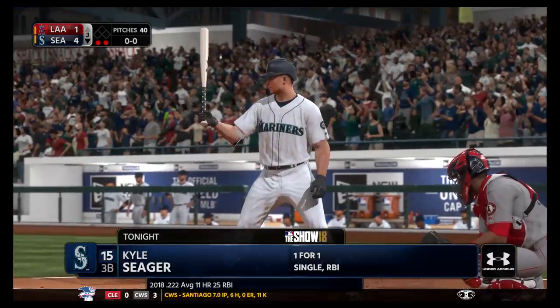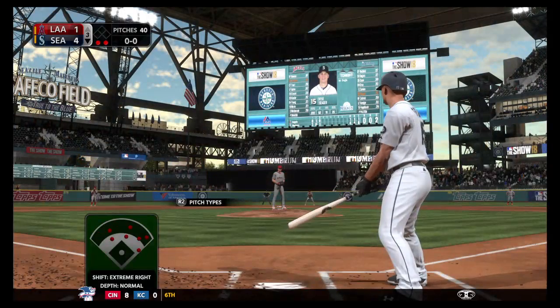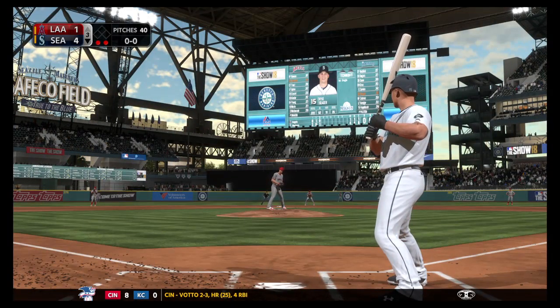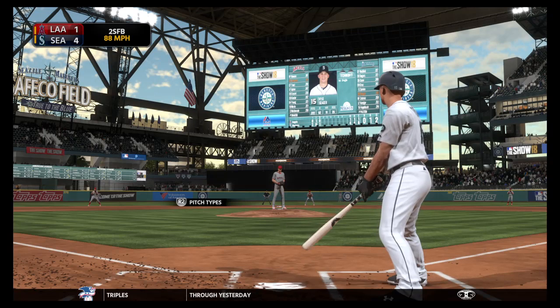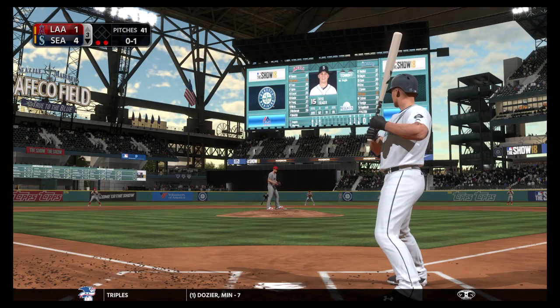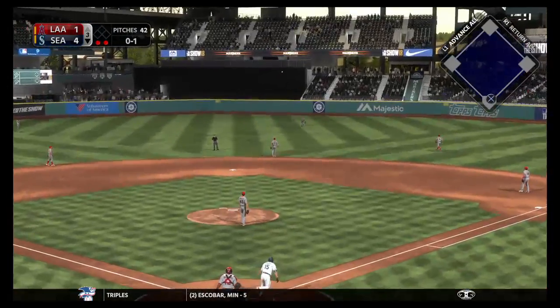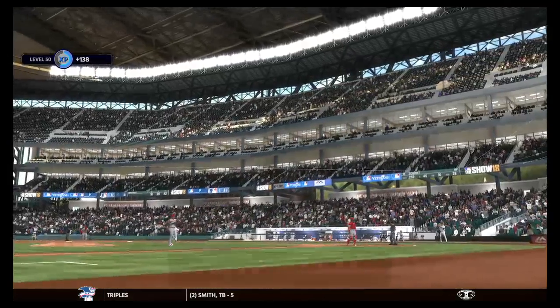Here's the third baseman now, Kyle Seager, looking to follow up the RBI single from his first at-bat. First pitch of the at-bat. Fastball that he's way out in front of. A swing and a miss. Swing and a liner. Trout is there, makes the catch, and the side is retired.